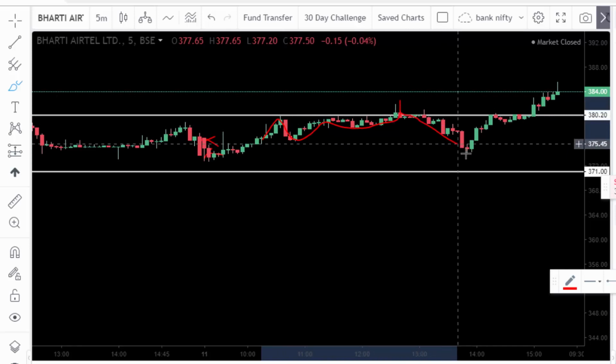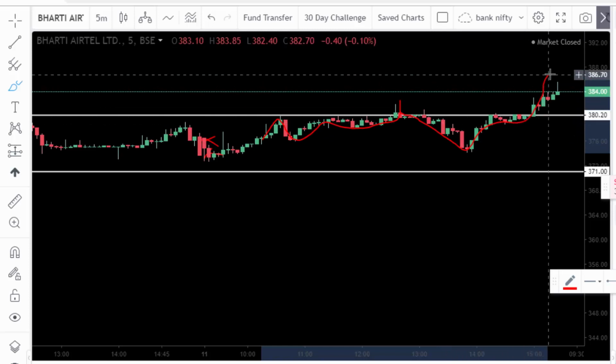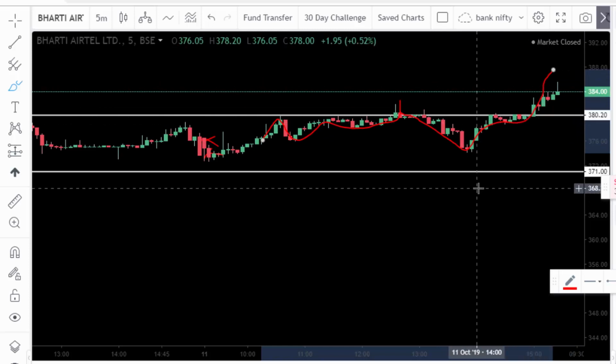It comes down, and the second time it breaks, it goes up. So this second breakout is very important, in back testing also. The first time it just breaks out and goes up, and again once it breaks, it comes down. So as per my observation, the second breakout is more effective and strong.